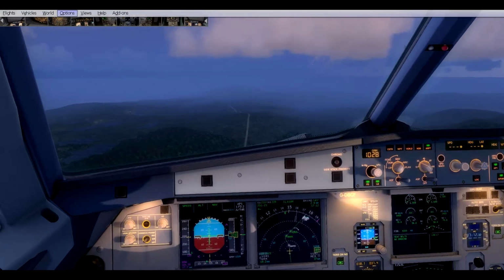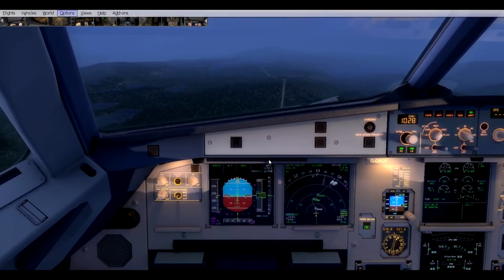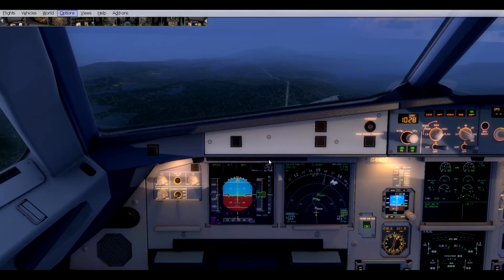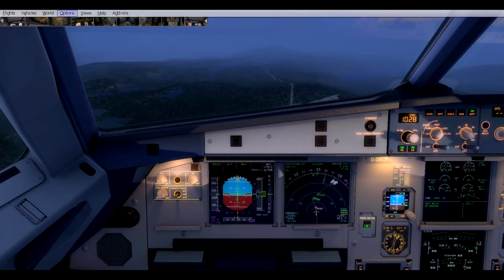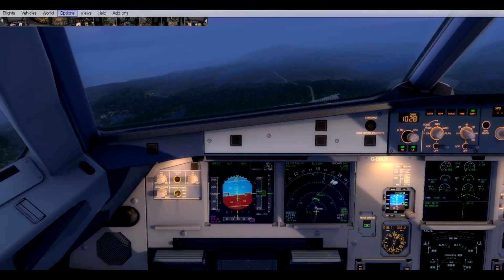And I'm hoping that we'll be able to intercept the ILS on the first attempt and not have to be stupid and go and try and re-intercept it. That would be embarrassing, wouldn't it? And what's more embarrassing is those trees loading in. What are they doing?